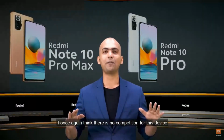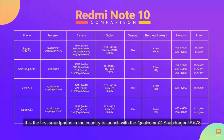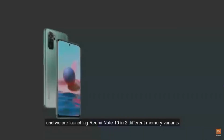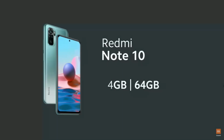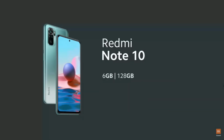Now let's look at Redmi Note 10, the new champion. I once again think there's no competition for this device. If you look at the competition devices, it is significantly better. It is the first phone in the country to be launched with Qualcomm Snapdragon 678. It has a Super AMOLED display with a peak brightness of 1100 nits. It comes with 33-watt fast charging and a host of other features. And we are launching Redmi Note 10 in 2 different memory variants with 4GB and 64GB and 6GB and 128GB. And the honest price of 4GB 64GB is Rs 11,999, and the honest price of 6GB 128GB is only Rs 13,999.